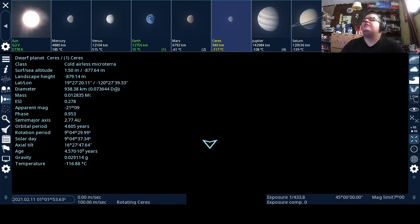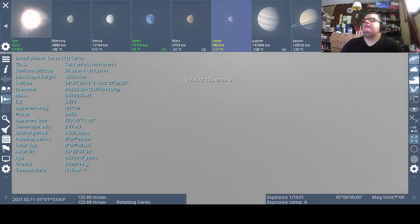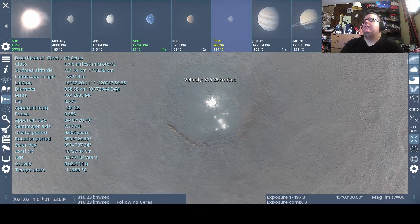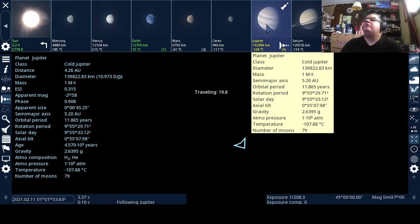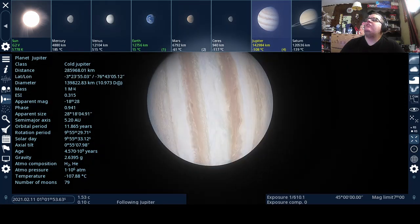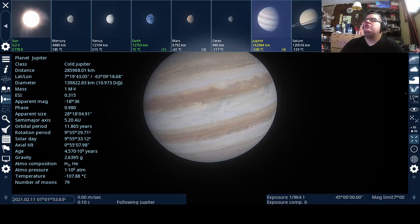I'm sorry for the glitches. It's a pretty interesting world. My friend loves Ceres. Now we're going to head towards the largest planet in the solar system, Jupiter. Jupiter has more mass than all the other planets in the solar system combined. It is gigantic.